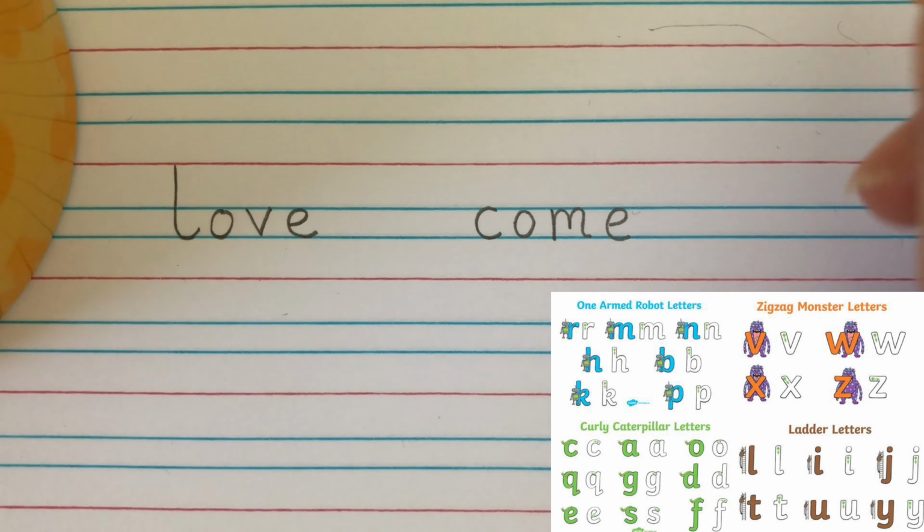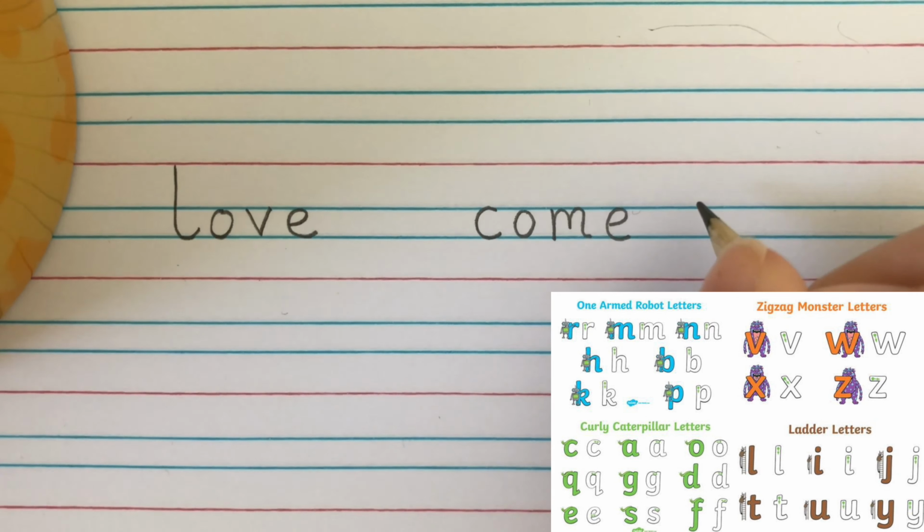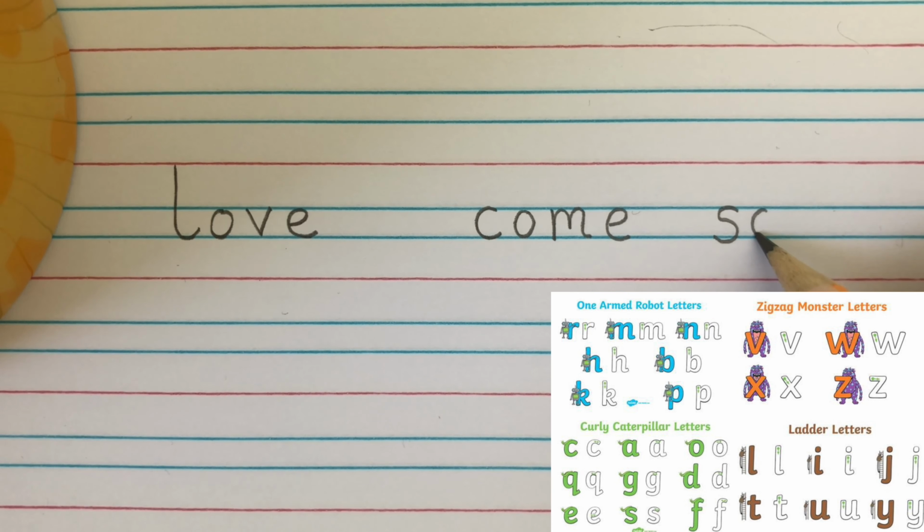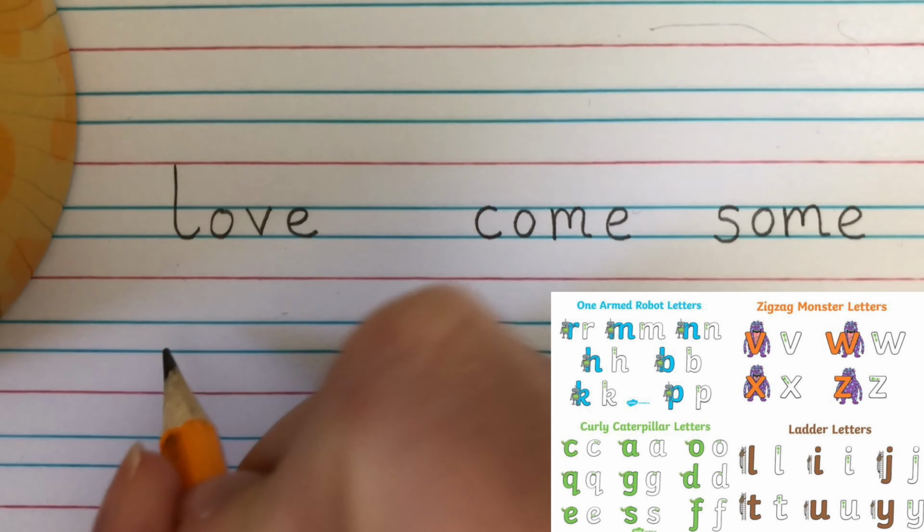So the next word is some. I'll squeeze it there, not got much room. So that curly caterpillar S, O. As you can see, it's actually only one letter difference from come, so we're practicing these letters again. That one-armed robot M, so down and up and around, and E to finish with. Love, come, some. The next word for yellow group is once, so let's move on here.